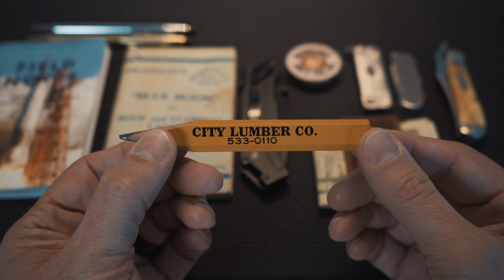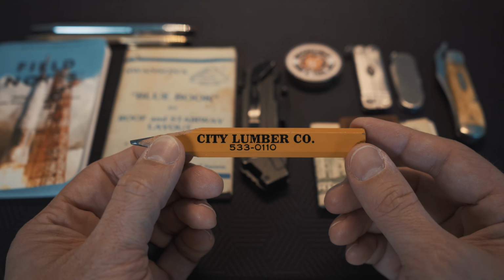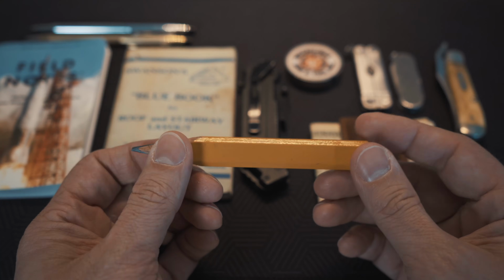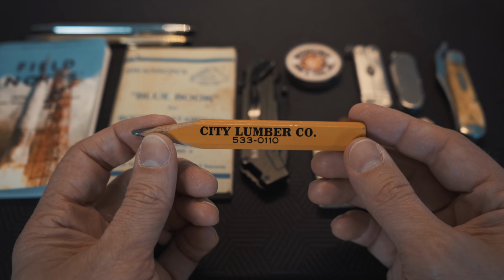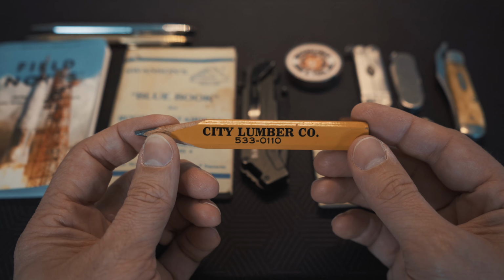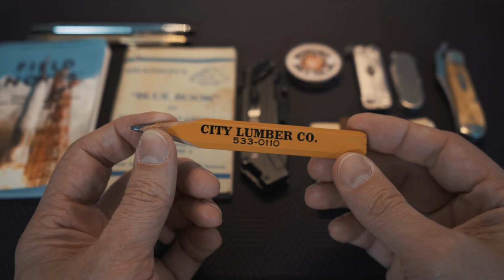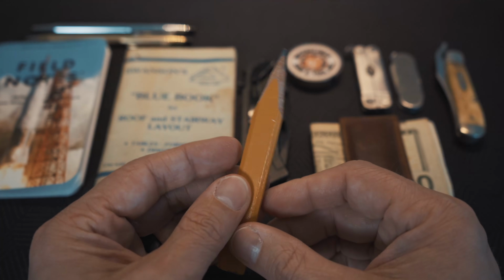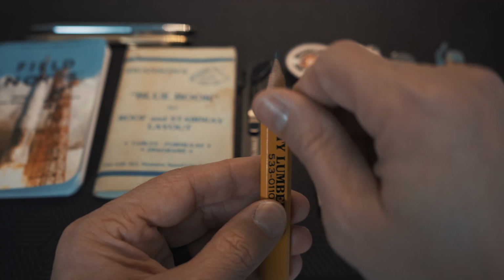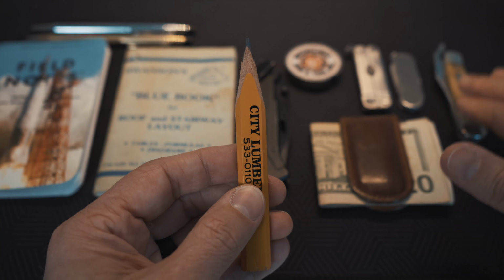You can find these pretty much anywhere, and you can find probably a pack of 50 of them for $5. This was actually an old one from City Lumber Company. This was one of the places my dad worked when I was small. He worked at a lot of different places in the Huntsville, Alabama area, but this is just your standard construction pencil, and he would sharpen it with one of his knives over here. He always had a knife on him. That's where I got it from.